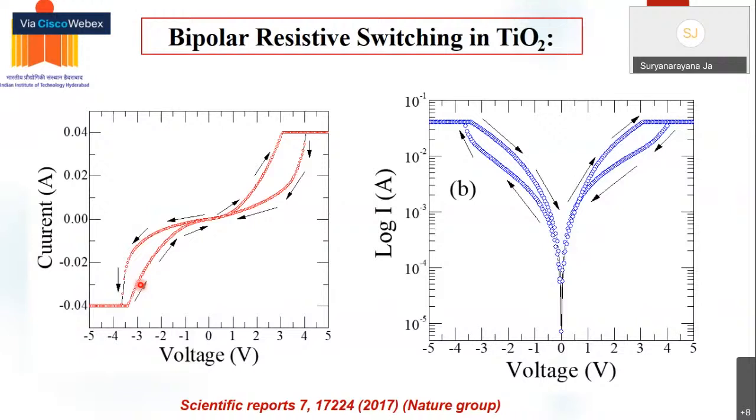Initially, we were at the high resistance state. As I go in the negative direction from the high resistance state, at around 3.5 volts the device transforms to the low resistance state. This low resistance state continued even after increasing the voltage up to 5 volts. And again, when I come from the low resistance state back to zero, the device transforms to the high resistance state. So essentially, in order to get both the high resistance state and the low resistance state, you have to apply two different polarities to the device. That means it is a kind of bipolar resistive switching.